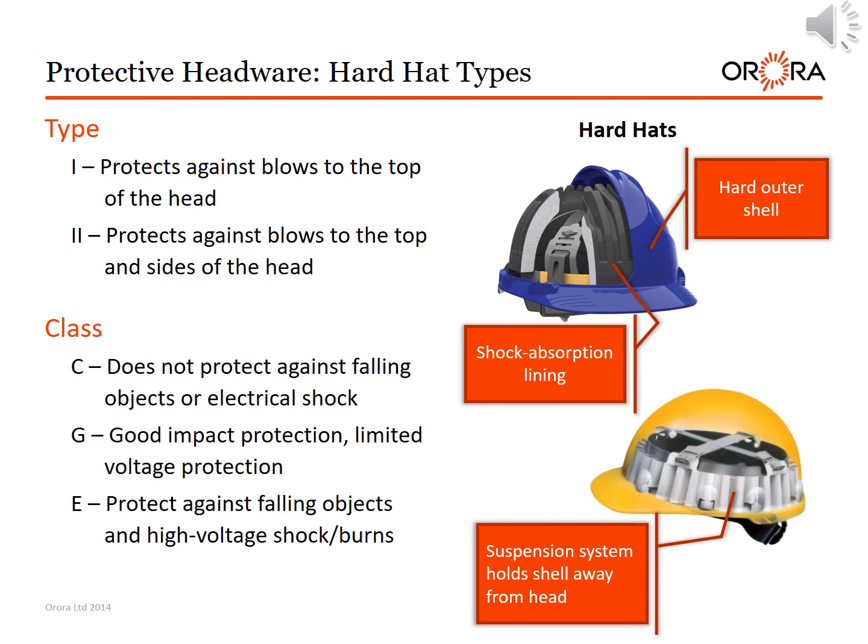Protective headwear, hard hat types. Type 1 protects against blows to the top of the head. Type 2 protects against blows to the top and sides of the head. Class C does not protect against falling objects or electrical shock. Class G, good impact protection, limited voltage protection. Class E, protects against falling objects and high voltage shock and burns.